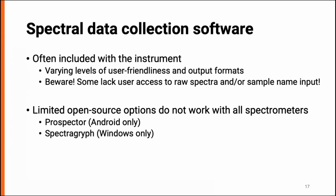We've also found some spectrometers don't allow you to input your own sample names. They automatically assign a sample name like 1, 2, 3 to the samples as they're being scanned. And that can make things really difficult for data management later on, where you might need to record the sample name that the spectrometer is assigning, as well as the name of the sample, and match them up later. And while this doesn't make it impossible to do, it just adds that extra step, which can really slow things down, and it adds another opportunity for mistakes to be made.